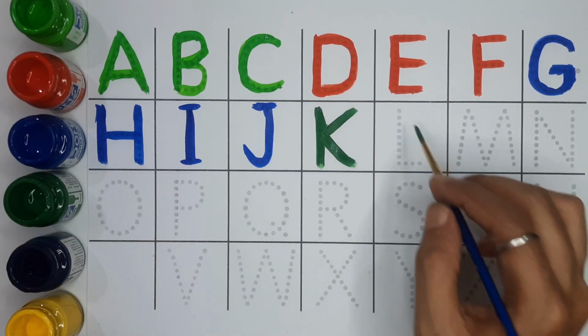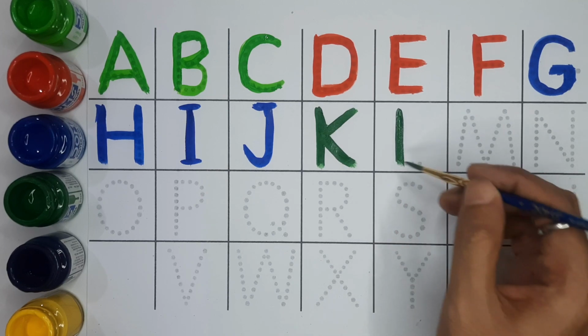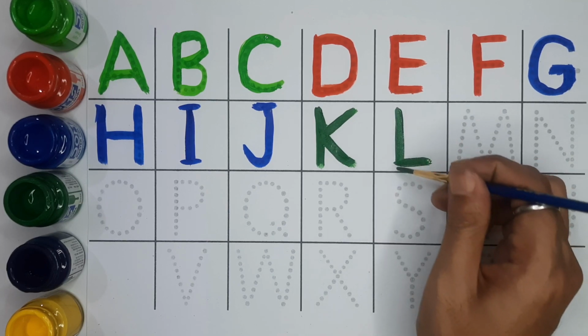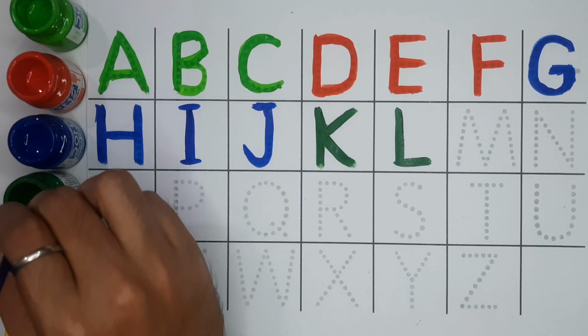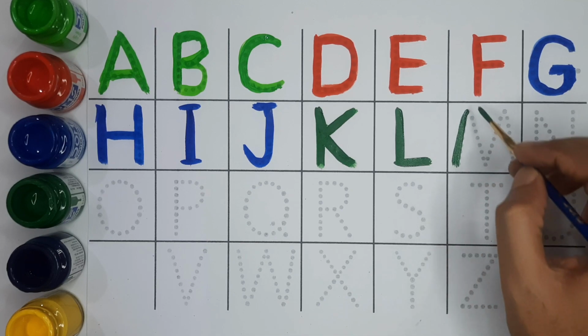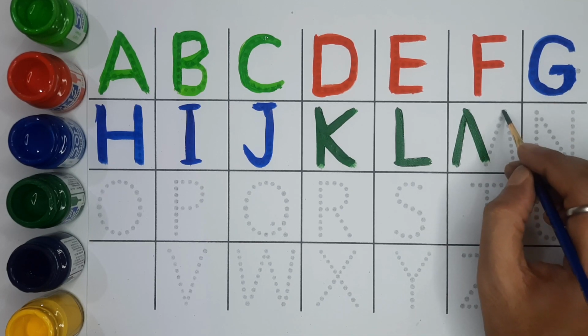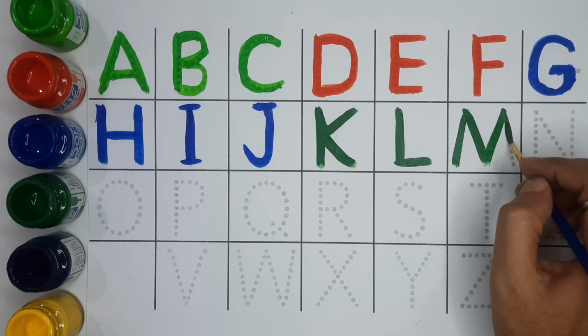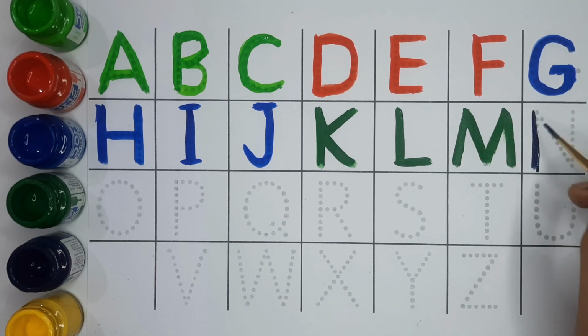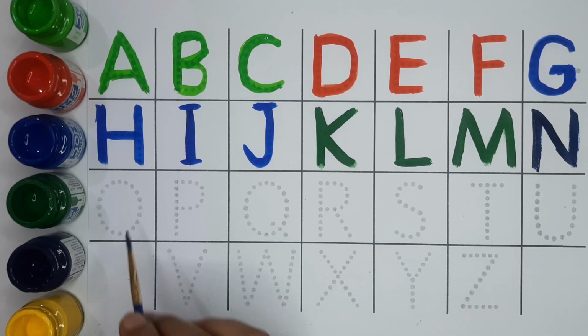Green color. L for lion. Green color. L for lion. Green color. M for monkey. M for money. Blue color. N for necklace. Blue color. N for necklace. Blue color.